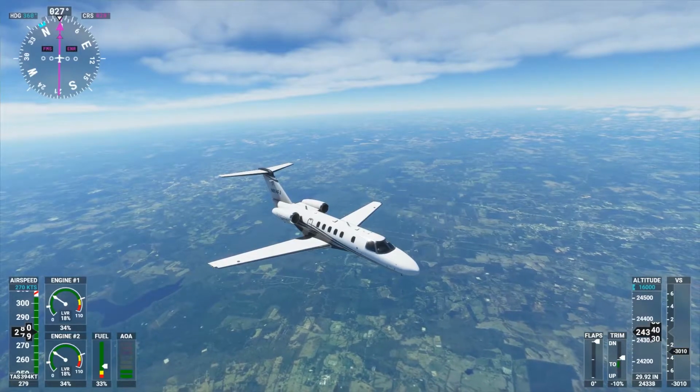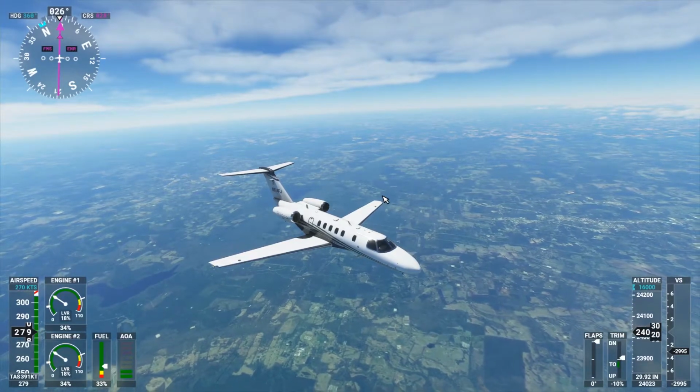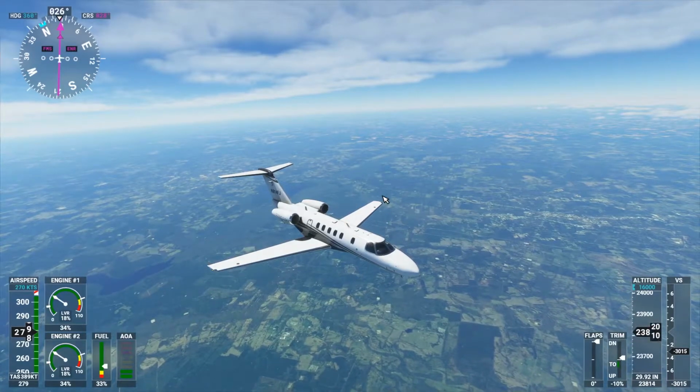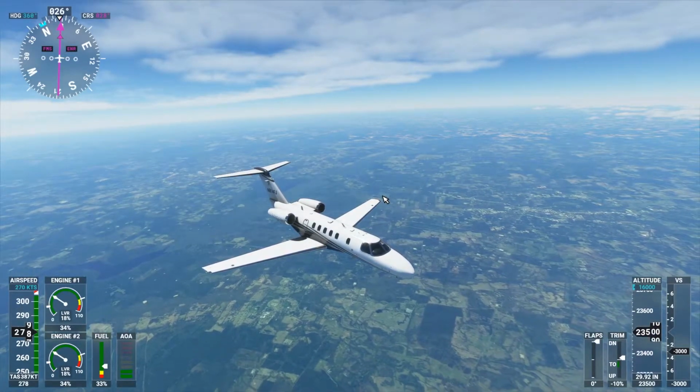See what our speed's doing. Okay, that's looking good. Don't want to overspeed. You gotta really watch that. Not having an auto throttle is probably one of the trickiest things about this airplane, is having to watch that. And I can tell you now, if you're doing it with a keyboard, it is extremely tough.